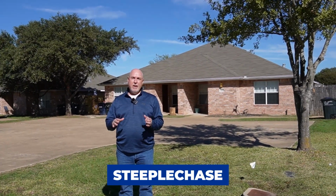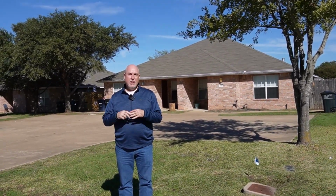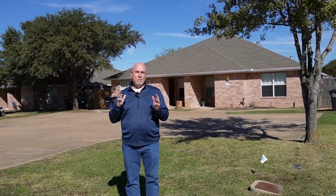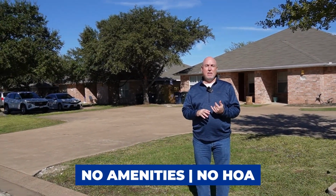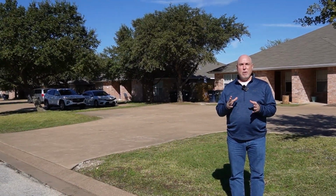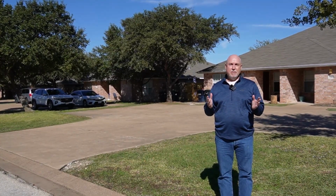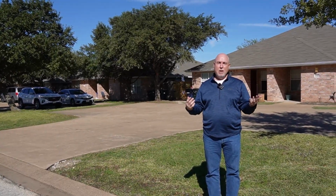So let's take a look at Steeplechase, Trace Meadows area. Now we're out in the Steeplechase area, those streets that I talked about before, Trace Meadows, Antelope, things like that. This is more of your traditional residential duplex area. There's no amenities, but there's no HOA. So a lot of investors like these properties. They're rare to come up, but when they do come up, they're pretty popular. You've got the duplex style where you've got 3-2 on each side, and you can get pretty good rents.